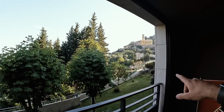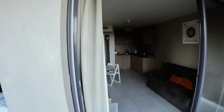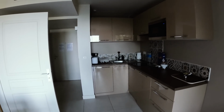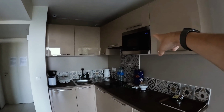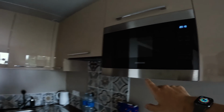And then you've got all of the old village up there on the rock. And then to the left is bedroom number 1. So you have all of this space. If you really wanted to, you could go and do a food shop in the supermarket, fill the fridge. You've got an oven, or at least a hob. You've got a microwave up here, which again, I've not looked at. Yeah, so it's got a cooker, a microwave, and everything built in to there.